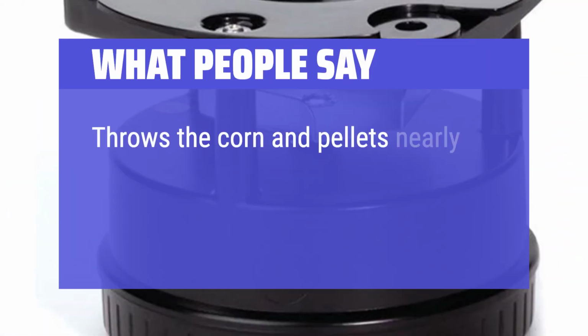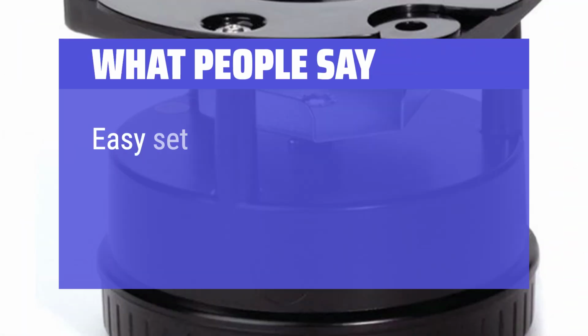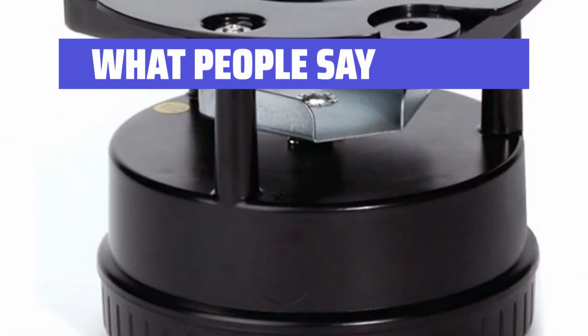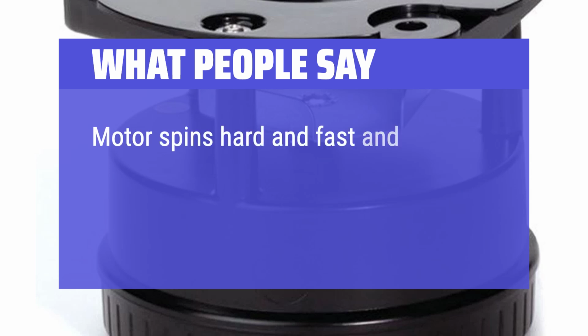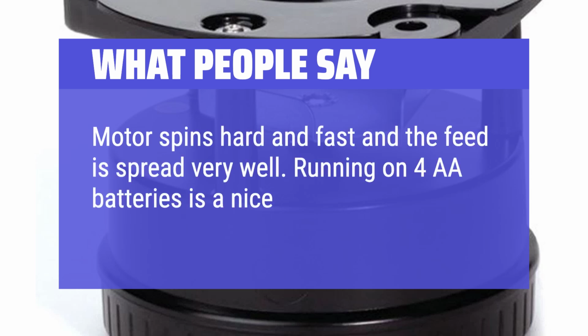Throws the corn and pellets nearly 20 feet in all directions. Easy setup, batteries last 6 months if feeding once a day. Motor spins hard and fast and the feed is spread very well. Running on 4 AA batteries is a nice savings as well.